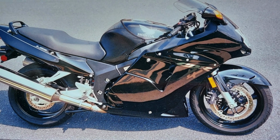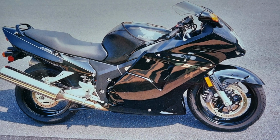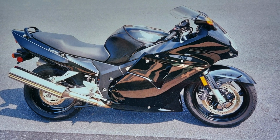I had a difficult time going fast on back roads. Obviously, in a straight line, once you were above 6,000 RPM, this bike was just a beast. Very fast, very, very smooth, electric smooth.